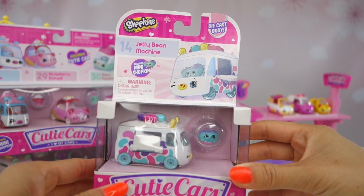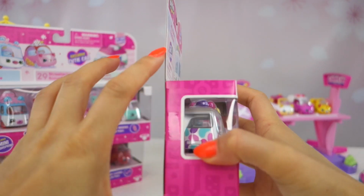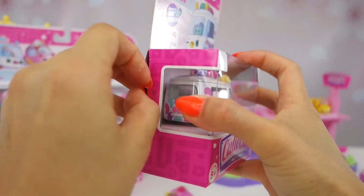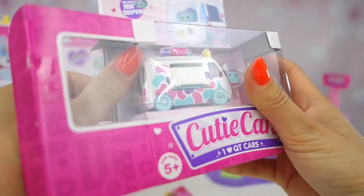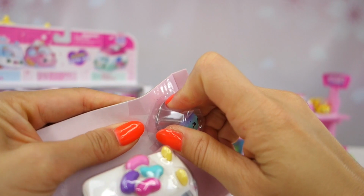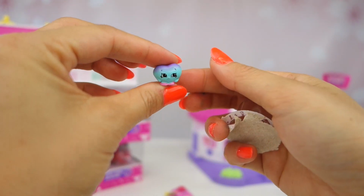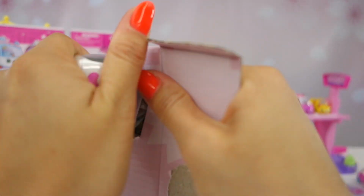Next, we have Jelly Bean Machine number 14. And this is a little food truck. I don't think we've ever opened a food truck before. Oh, I can't wait to see this one. Okay. Our checklist. Our little Shopkin. Oh, our Shopkin is a little jelly bean. How adorable. And our cutie car.